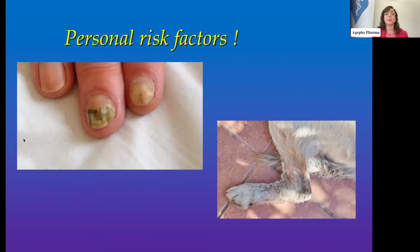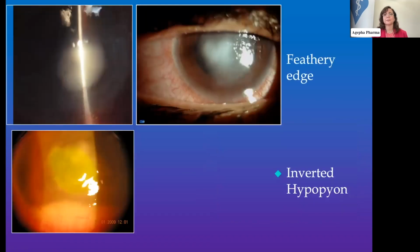For example, we had a patient with fungal infection which we missed for a long time, until we looked at the patient's nails and found a fungal infection in the nails. Then we added our antifungals, because it was negative in our swabs and culture. Another patient, also missed for a long time, had a dog with a fungal infection and had a bilateral fungal infection mixed with bacterial infection. We kept on treating the bacterial and did not think of the fungal infection. So always think of the personal factors of that patient and ask about different circumstances.